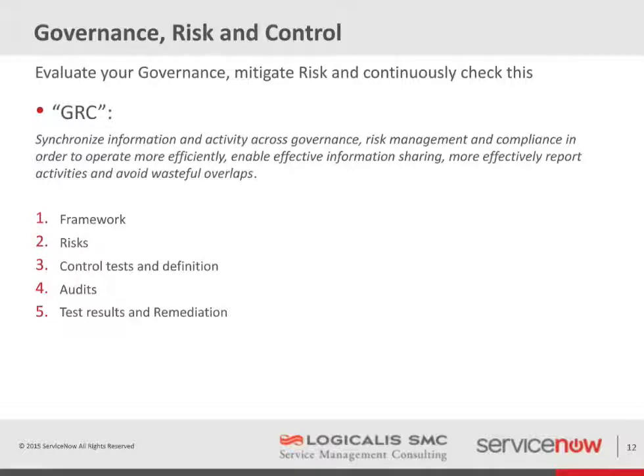When you know those risks, you can also define audits and tests and ways to find out if that risk is present, if that risk is there, and if it is properly avoided. So with those two, the control test definition and the audits, you will see whether that risk is already present at your organization.